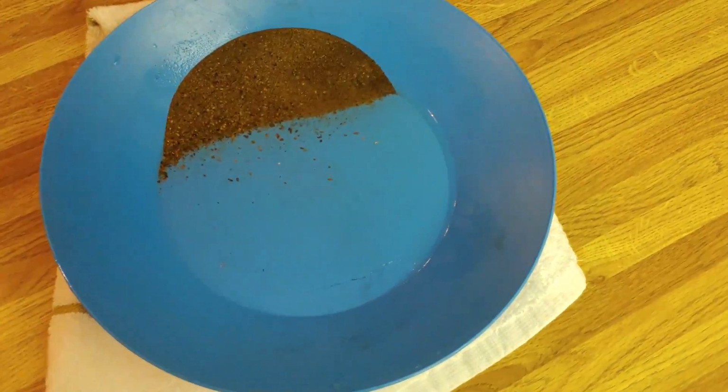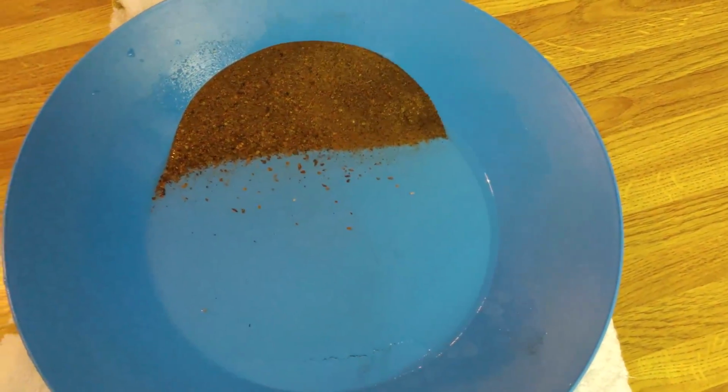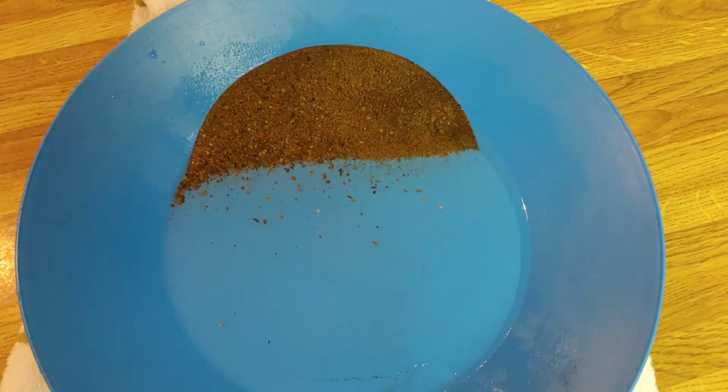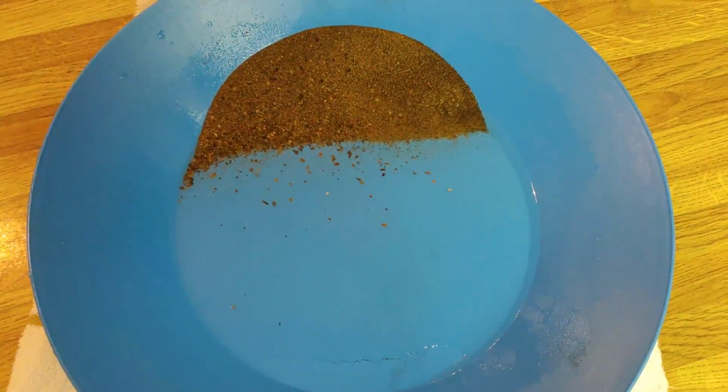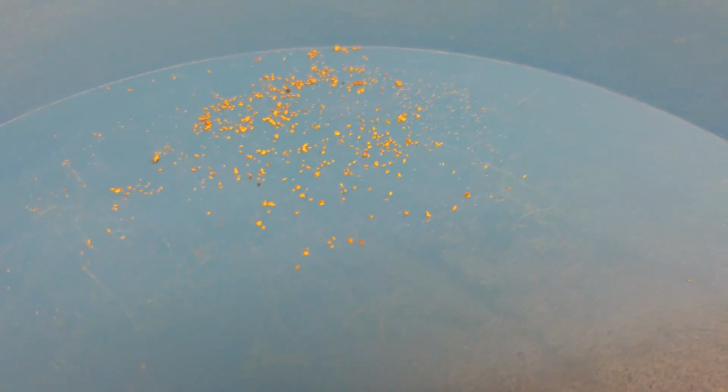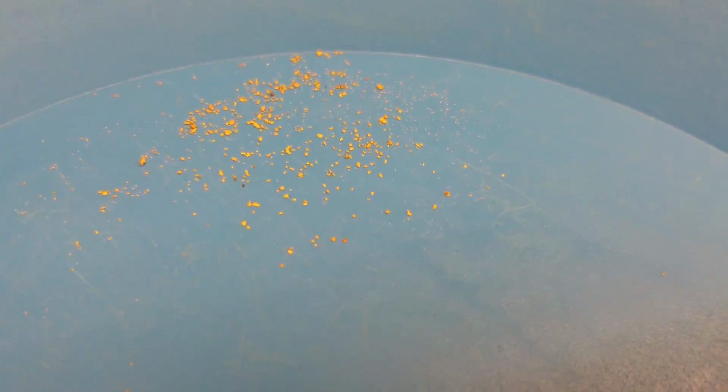Alright, let's get this in a pan and see what it looks like. Okay, so there's my super cons finalized down. It's a little more than 2 tablespoons, but I'll pan that down and show you what it looks like. Okay, so I got that all panned down, and that's what I got. Not bad. That's 12 buckets, unclassified material.